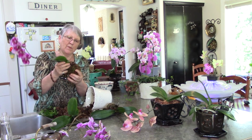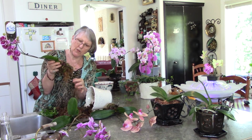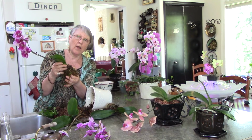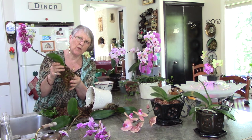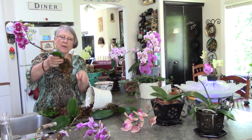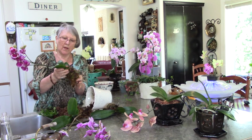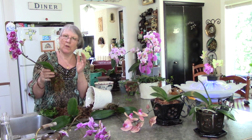Now, the roots on the outside, when they've had lots of water, will turn green. On the inside, don't be scared if you see white roots, because that's quite normal. It's normal even where they live, depending on the sunlight they're getting. And the aerial roots that come up, I like them because you can see them.